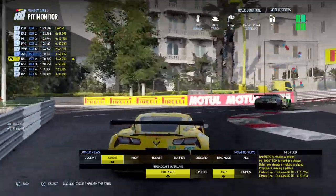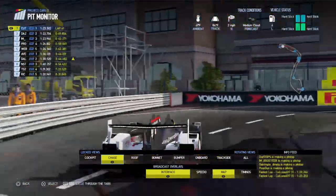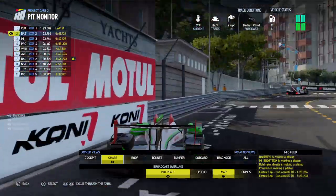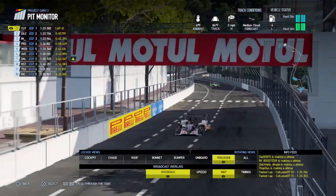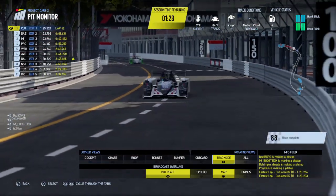Well, no. Actually, wait a minute. They're not done yet because the leaders haven't crossed the line. Let's get up to the leaders here. Daz chasing Cutloose. This is going to be the finish of the race. Coming around is Cutloose from Aussie Race Team. He's going to get his first career win here in the International Le Mans Series. There it is. Cutloose is your winner.